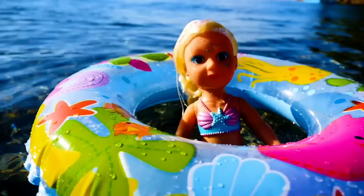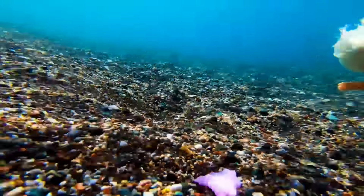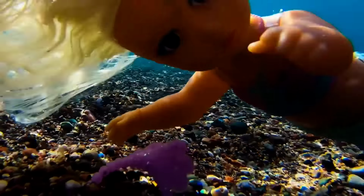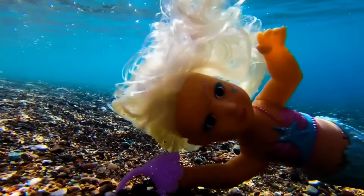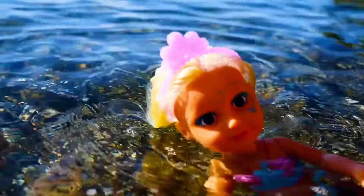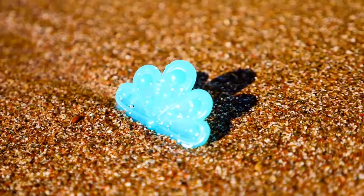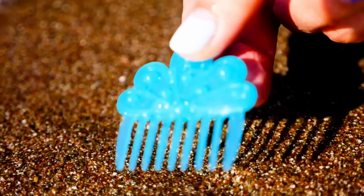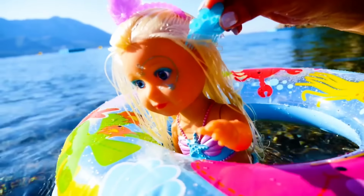The mermaid saw something on the bottom. It's a tiara. Let's brush our mermaid's hair.